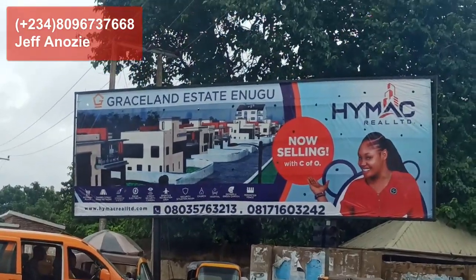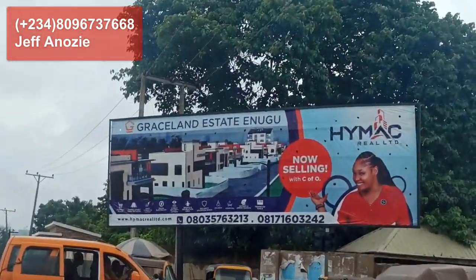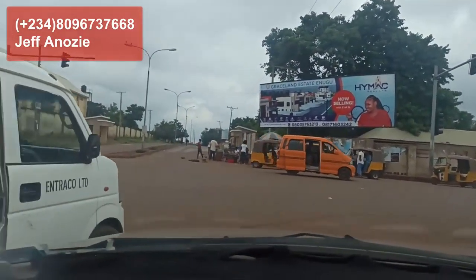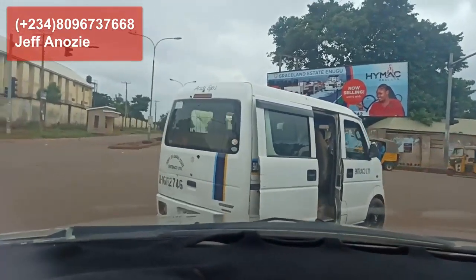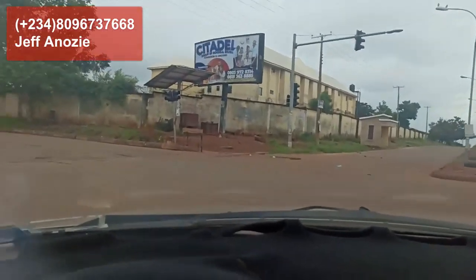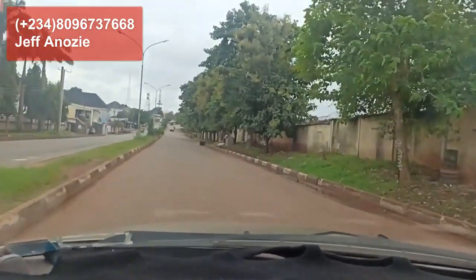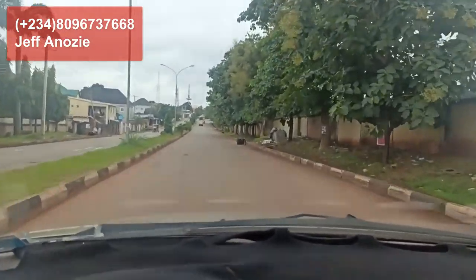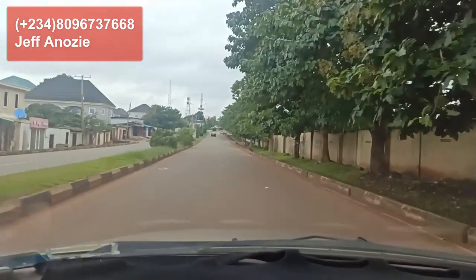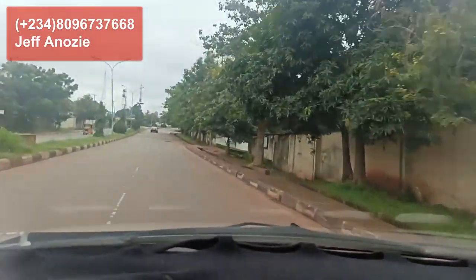Graceland Estate. Graceland Estate is selling right now. Now selling. You can see now selling. The promo for this estate is going to end on the 30th of this month. I just saw it. I thought to remind you of that. It's 5 million naira right now, C of O. And this is ESBS Junction. So if you want more inquiry about Graceland Estate, let me know. I'm excited to help you with that.